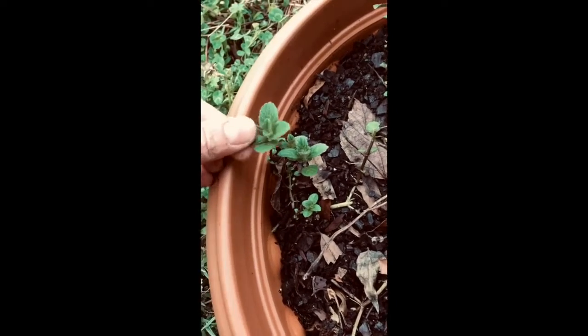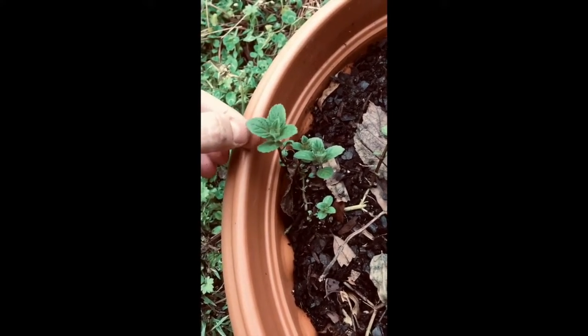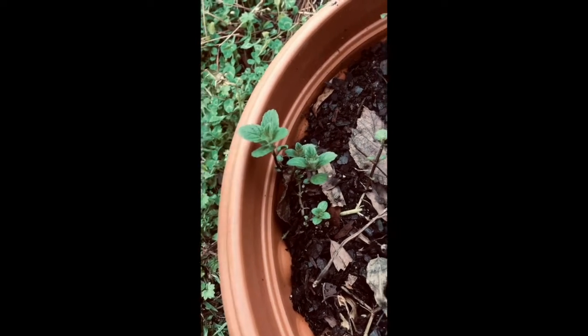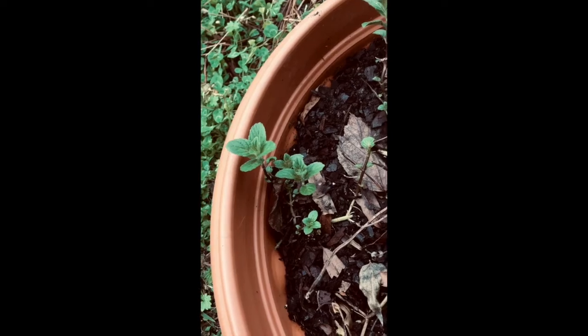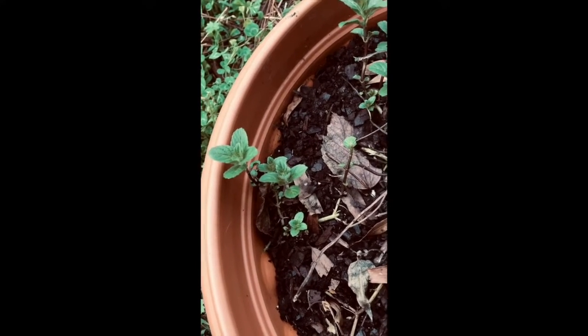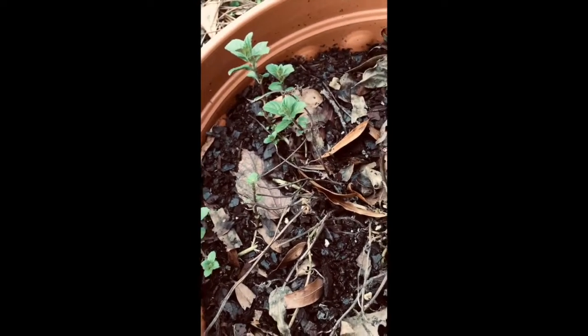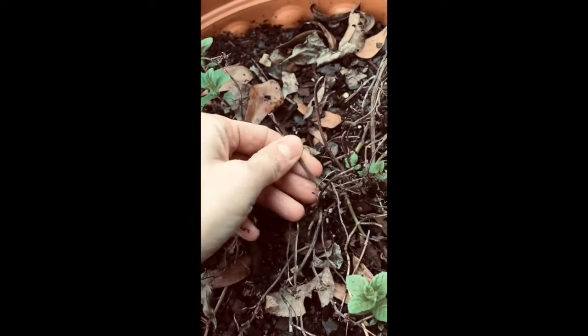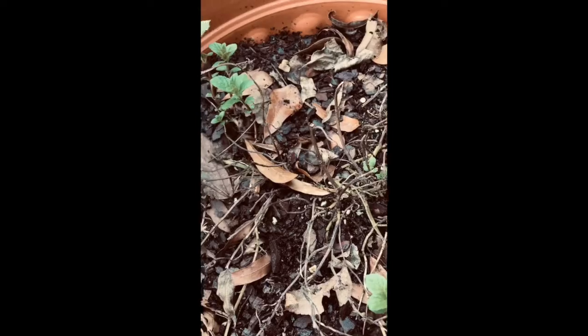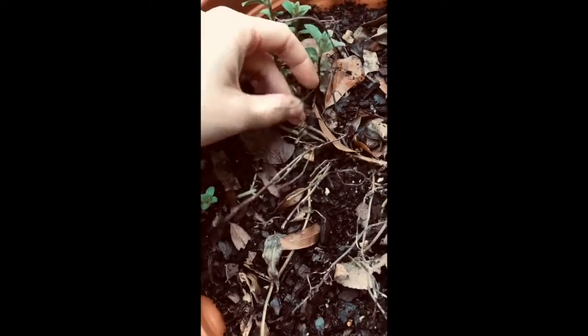So this is peppermint. If you rub the leaves like this, the oil from the leaves gets on your fingers and it smells so good, just like a peppermint stick. You could use it to make tea or just watch it grow. And it's amazing. See, you can see where some of these twigs still look like dead plants, and then the new growth is coming back out.